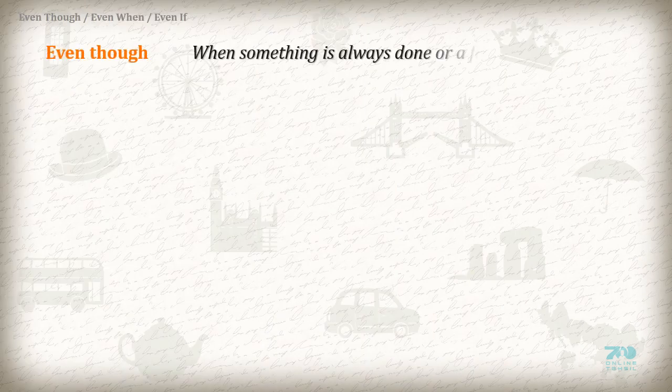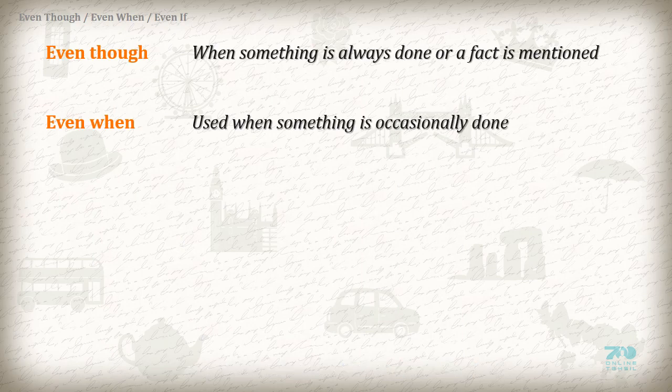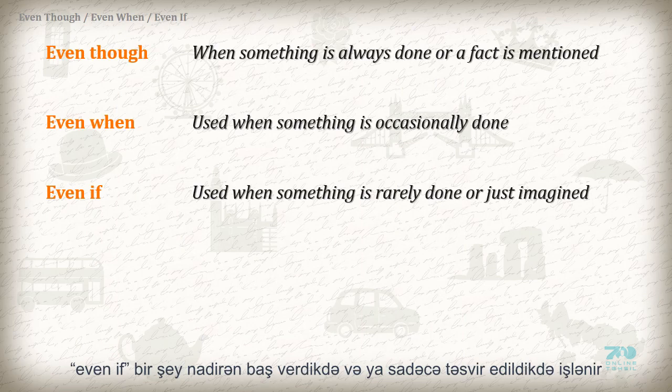Even though is used when something is always done or a fact is mentioned. Even when is used when something is occasionally done. Even if is used when something is rarely done or just imagined.